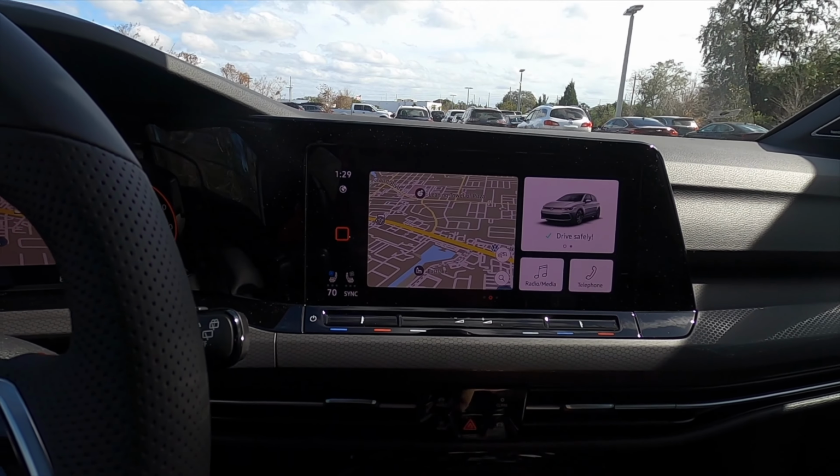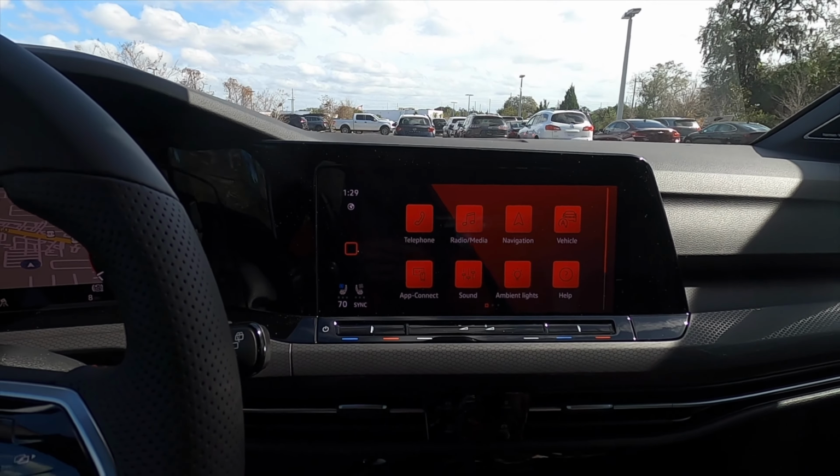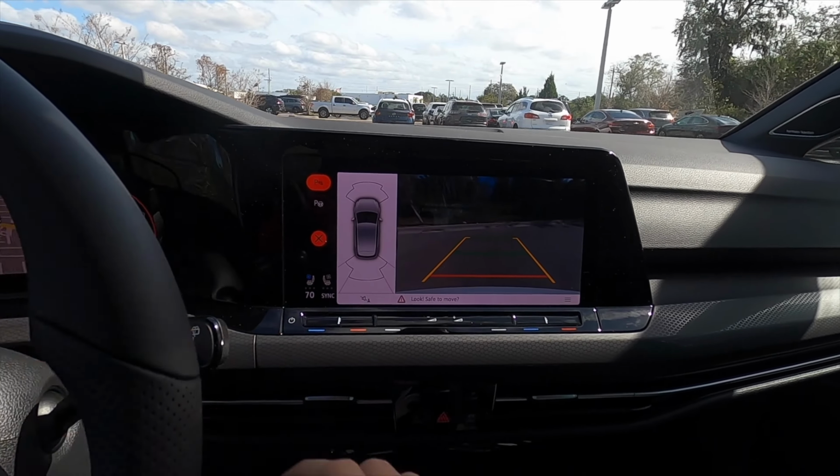Ambient lights, you have over 30 different color configurations. Put it into reverse. We get a reverse camera with trajectory that expands when you turn the wheel.